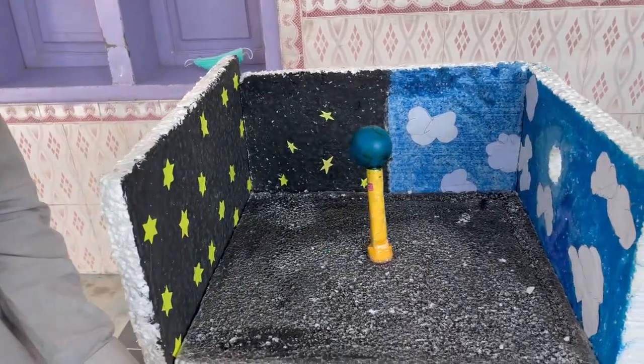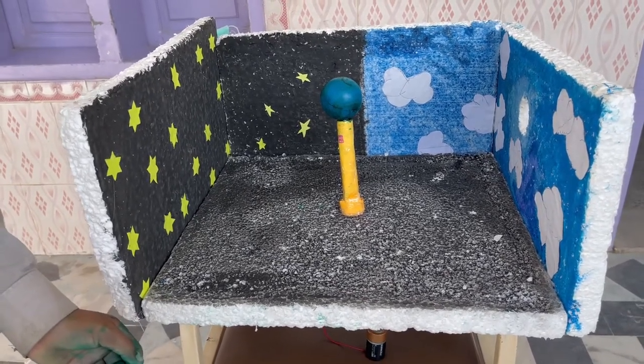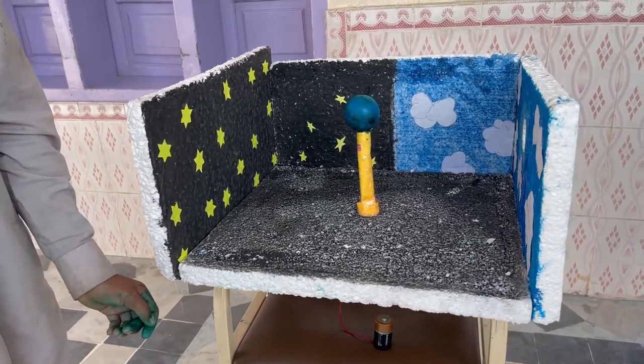On one side is illustrated night, and the right side it's day. And he'll show you how he's made this project.